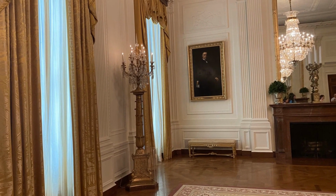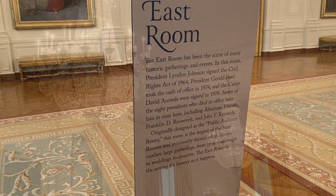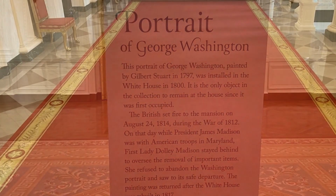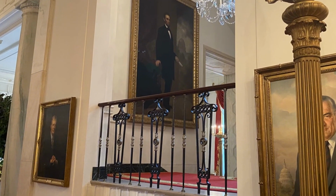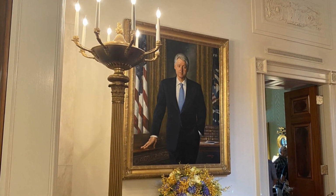I'm not quite sure what it was, but it was basically a big hall, and everything was really gorgeous. It was either in gold or silver or white. Oh, it's the East Room, and I don't know what it was mostly held for, but it was really cool. And then they had the portrait of George Washington. The carpet was gorgeous. I would love to walk that carpet. And then you had some other famous presidents in there.